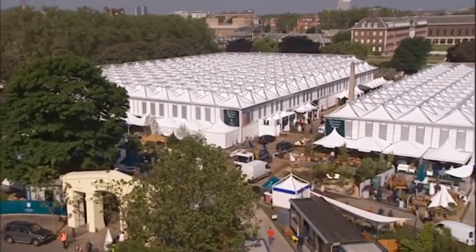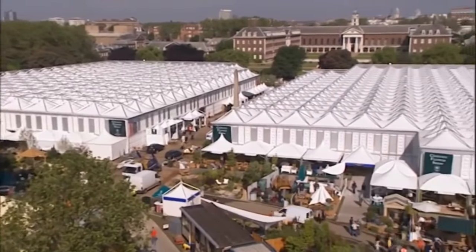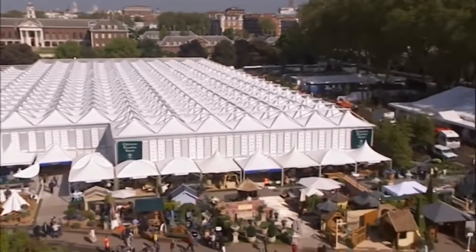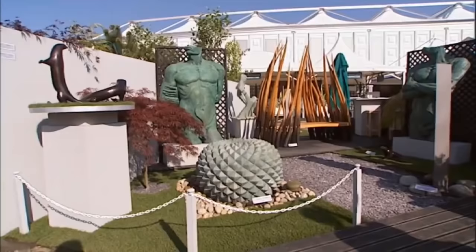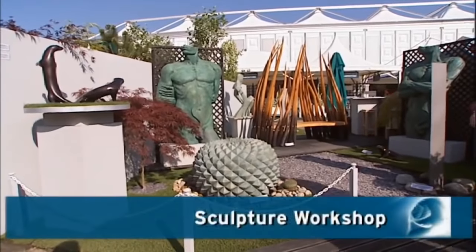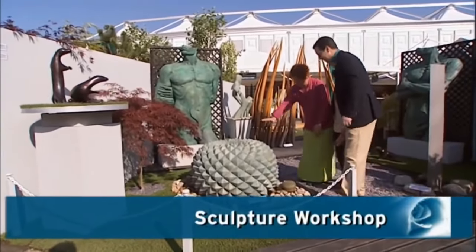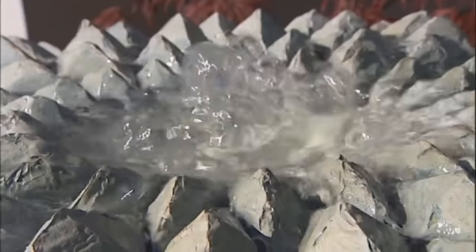Of course, Chelsea is not only about plants. There are stands full of everything, from garden tools to garden sculpture. Adrian and Debbie are still searching for something sensational for their patio. Look at this. Superb. Isn't it just beautiful? Don't you want to touch it? Really nice. And quite an irony, you know, the water and the drought of the cactus.